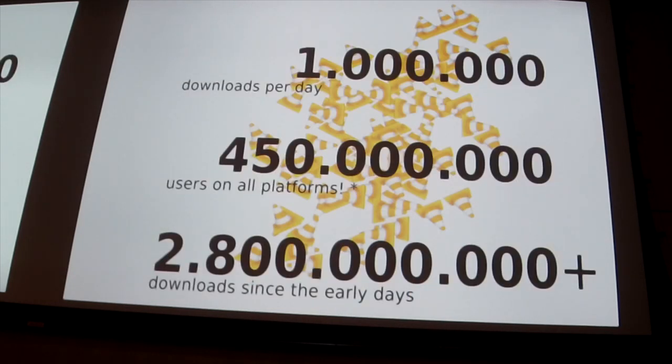So VLC is popular. To give you numbers, we are talking about around 1 million downloads per day on our website. So that's outside of course Linux distributions, that's outside people who love to download spyware with download.com or CNET or all those kinds of things, where when they install VLC, they install spyware. But that gives you an idea, already on our website, 1 million per day. Estimation is 450, 500 million users on all platforms. This is very difficult because we don't have telemetry or spying that everyone likes to do, even open source software today.